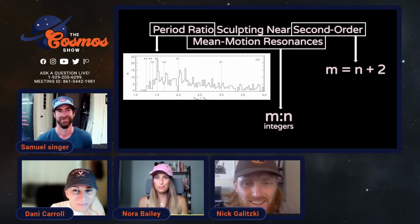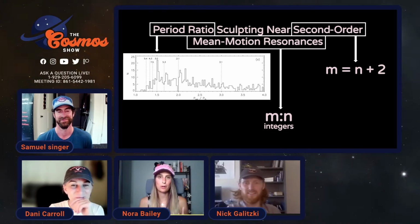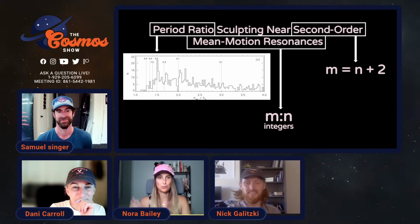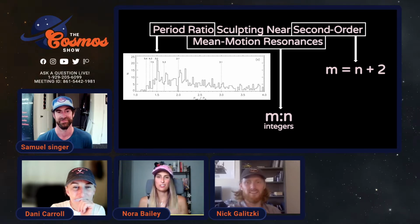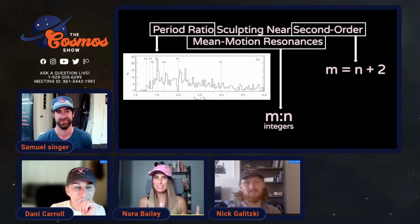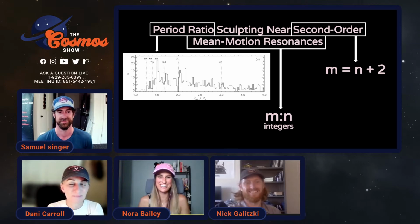Now, the order of a mean motion resonance is just the difference between M and N. So a second order mean motion resonance just means that M is 2 bigger than N. For example, the 3 to 1 would be a second order resonance. The lower the order of the resonance, the bigger the effects are going to be. So first order resonances take up most of the attention, and people get excited about first order resonances.